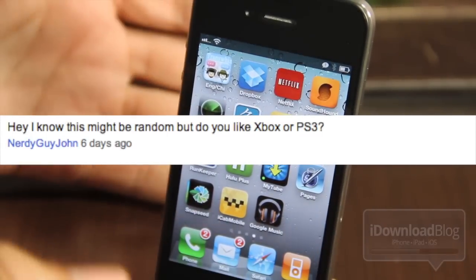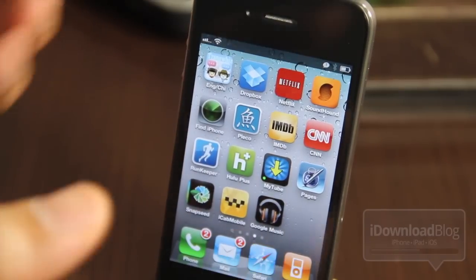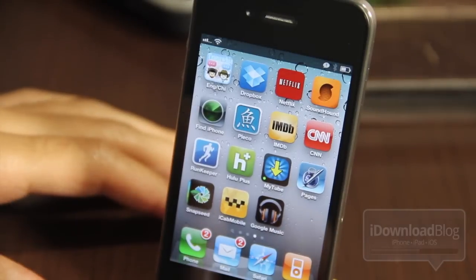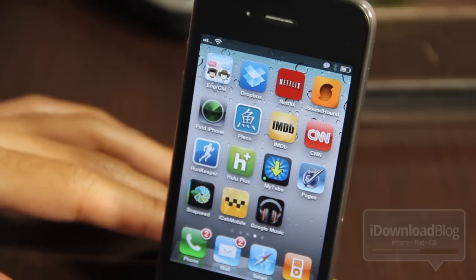Next question. Hey, I know this might be random, but do you like Xbox or PS3? Honestly, I really don't have a preference. I actually had both systems, but I no longer game much. I do have a Wii now, but I no longer have either. If I had to choose one, I guess I would choose the Xbox, just because, I don't know, it seems a little better.